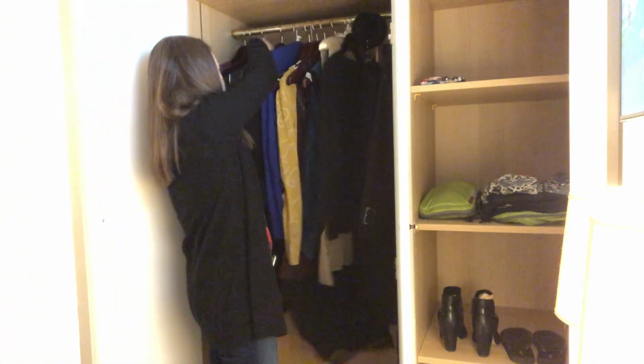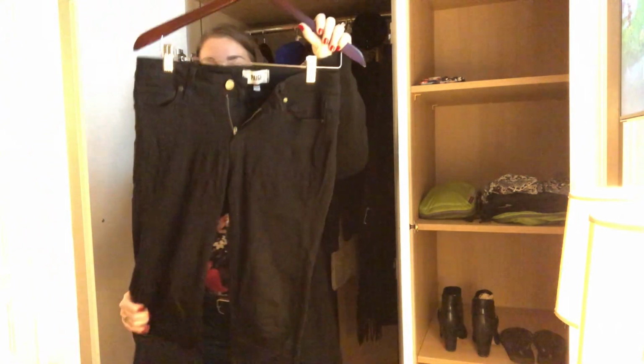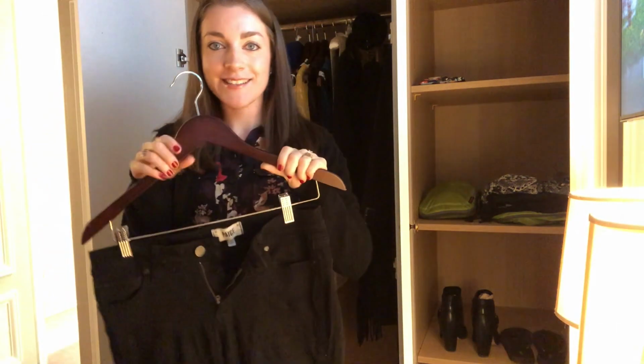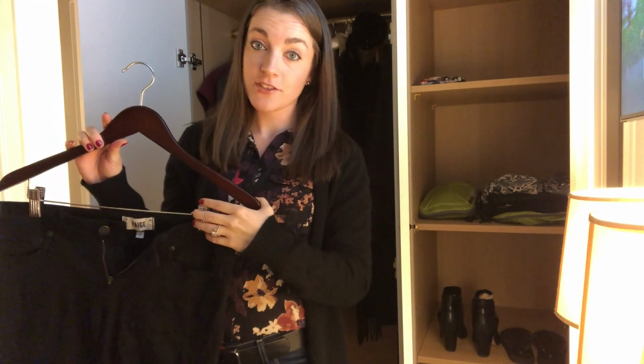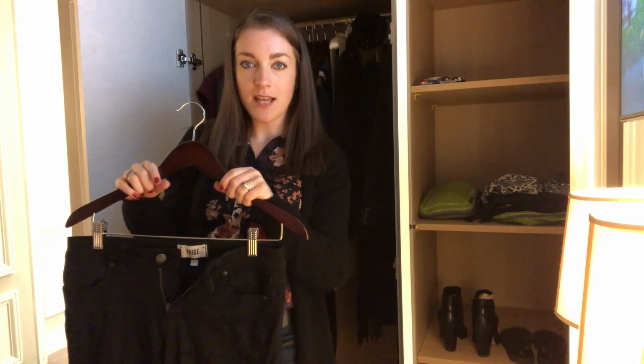Then I have another pair of black jeans this time. Honestly, if you're trying to pack in just a carry-on, I probably brought too many bottoms on this trip. I am wearing a pair of jeans and I have another pair of jeans here.